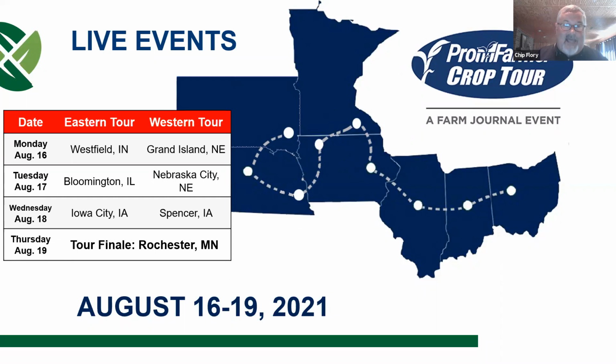And then the ear sets. Is it hitting that laser leveler, or do we have ear sets from the top of your head down to your waist? That's an emergence issue that we're looking at. And obviously those plants that are behind are getting beat up all season long by their big brother, and they're just not going to have the yield potential.